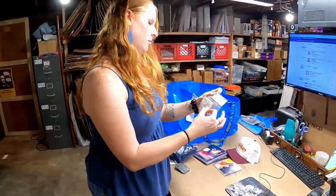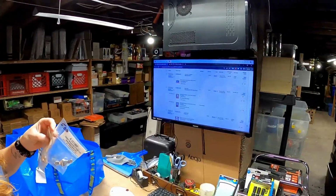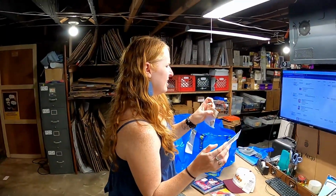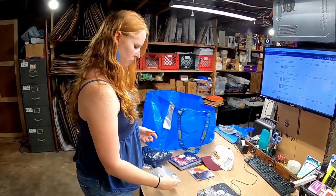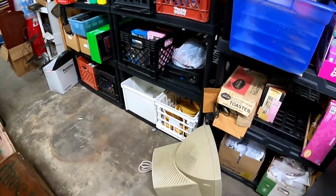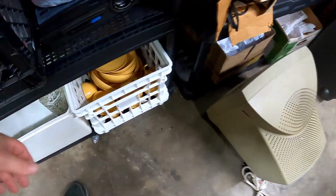Okay, that took a minute, but we found a couple of small little car parts here. Just a couple little windshield parts. How much did they sell for? I guess like $4.95 each. Okay, so 10 bucks for the pair plus shipping. Yeah. Not too bad.